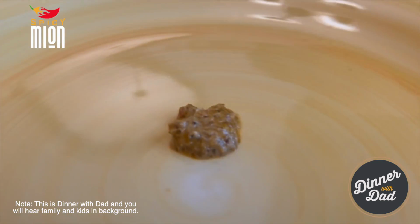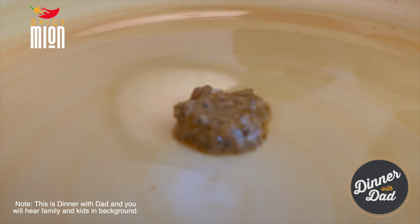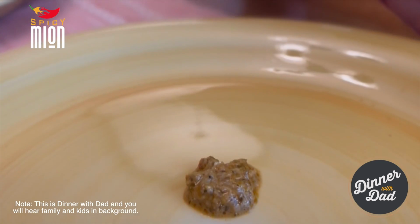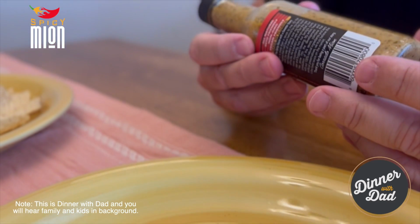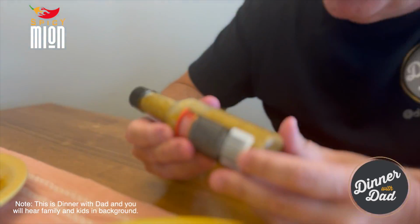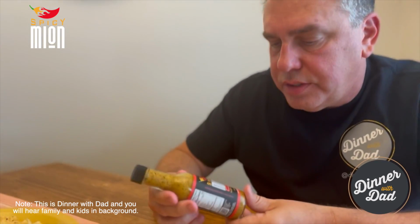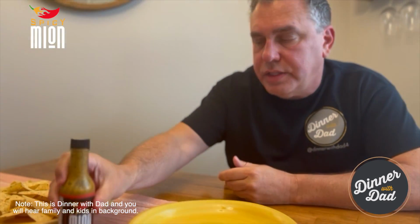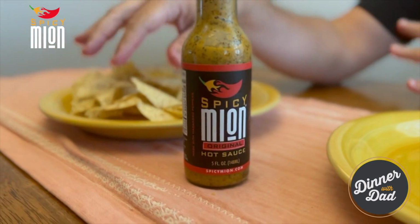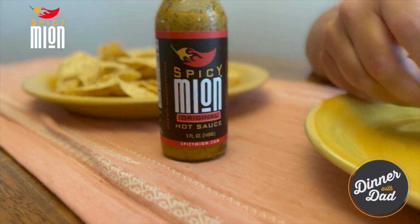So you can see the peppers. What have we got here? So we've got red bell peppers, olive oil, the vinegar, lime, habaneros, cilantro, scallions, tarragon, rosemary, thyme. So it's a different kind of hot sauce, with all those different kinds of spices. So I can see where he's saying it's Italian, Venezuelan.